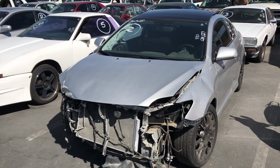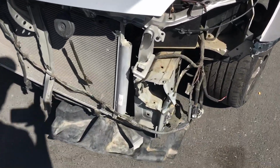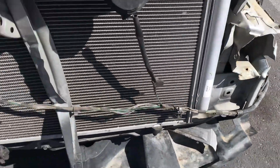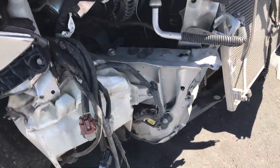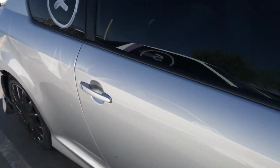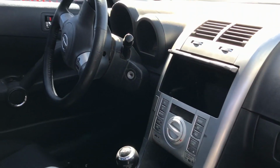We got a 2007 Scion TC with 94,000 miles. This one is salvage title, well, rebuilt title, manual trans. The rebar is totally gone. The frame damage is actually pushed in, so this one is definitely gonna be a parts car, and I'm sure this thing will go for like 200 bucks.